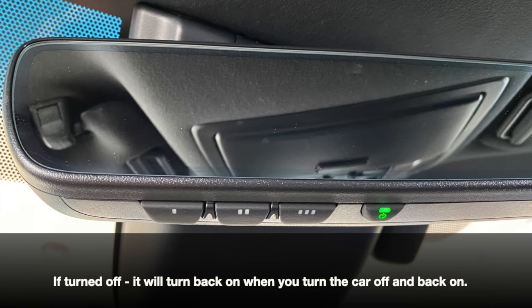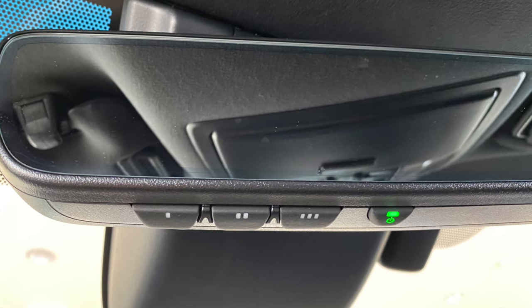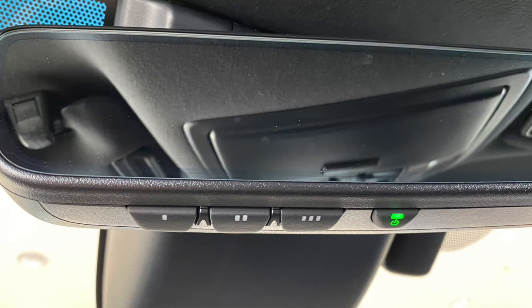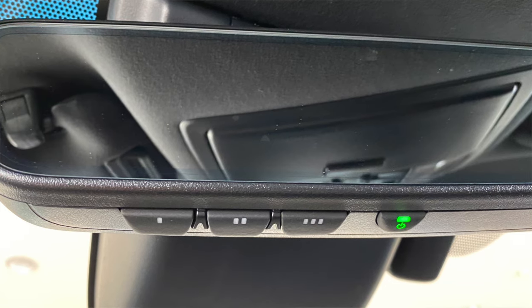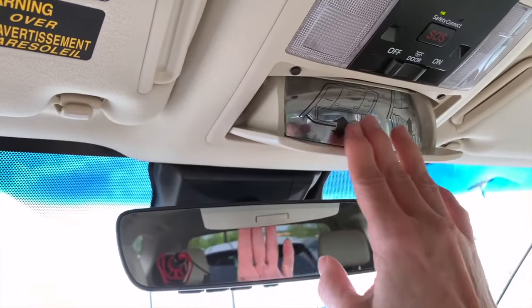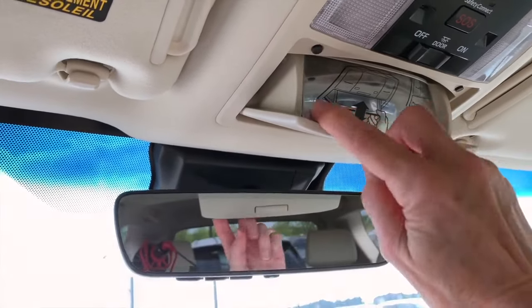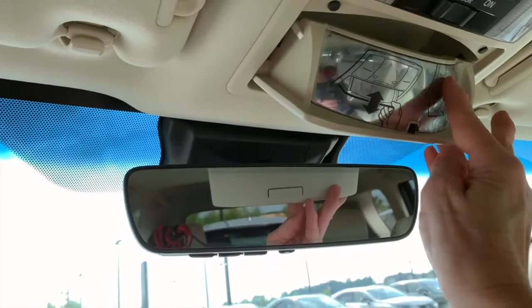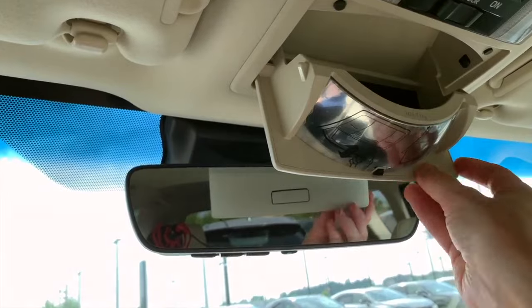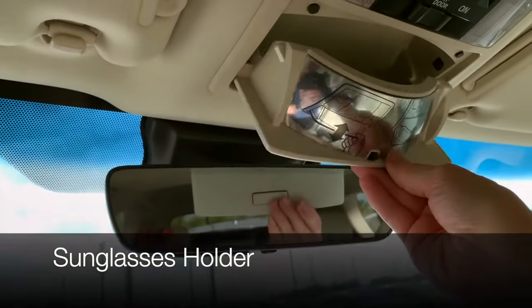We don't flip mirrors any longer. Just let it dim for you when it senses that someone is coming up behind you and it makes it easier on your eyes. You have the ability to view your rear cabin passengers. You would take off this protective seal and you have a mirrored surface. If you continue to open this, you have a little cubby for sunglasses.